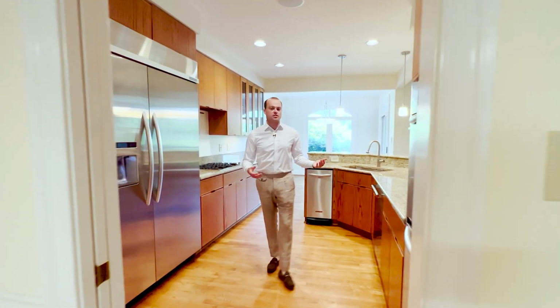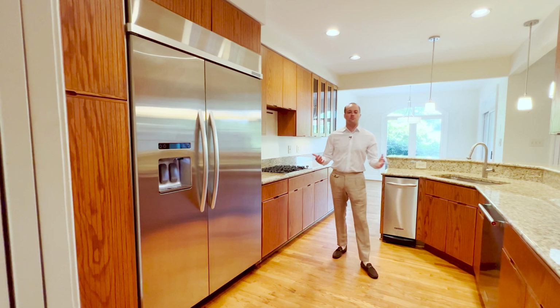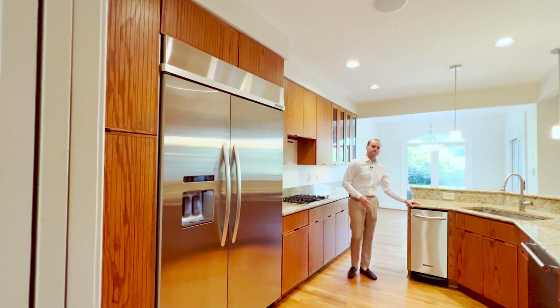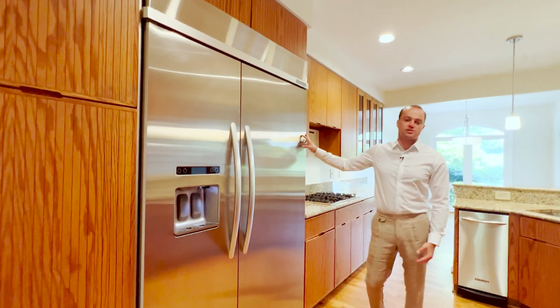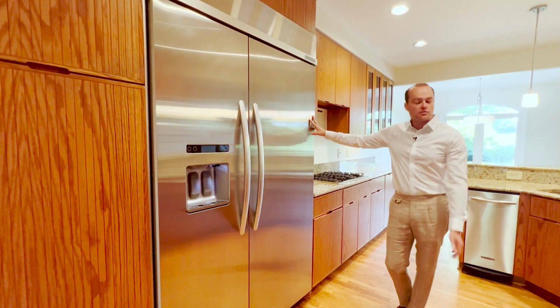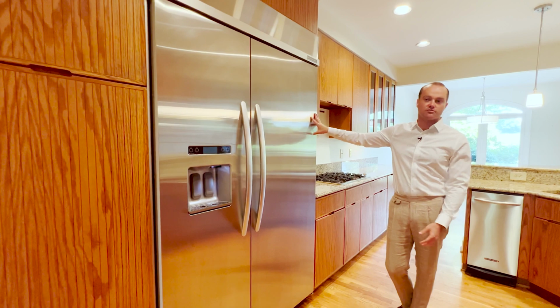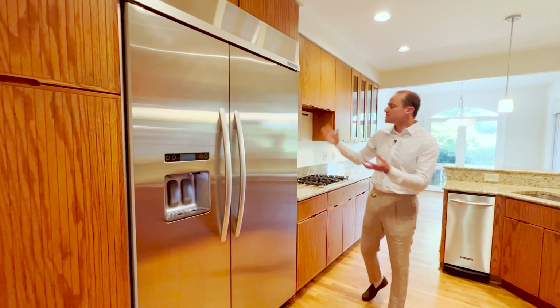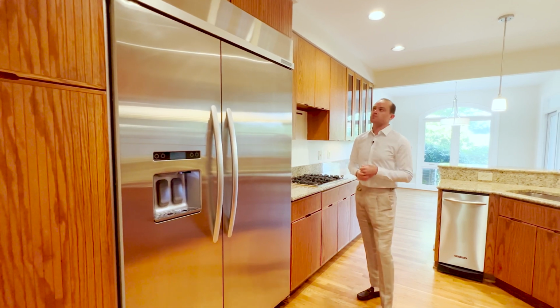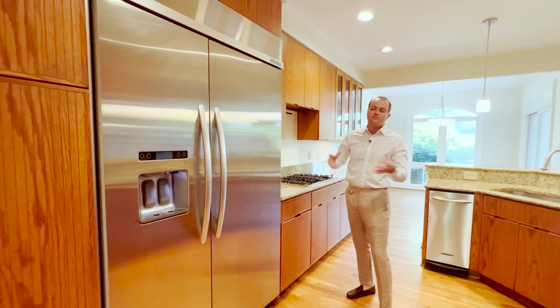So when we make it into the kitchen, you'll notice we have hardwood cabinetry throughout. We have granite countertops. We have this very spacious 48-inch KitchenAid built-in refrigerator. As you may know from previous videos, I'm partial to a built-in refrigerator. They really do look lovely, and it really makes it feel a part of the kitchen, as opposed to, you know, the counter depth ones.